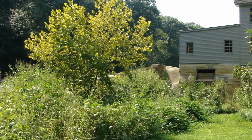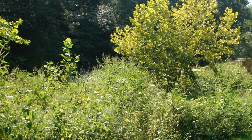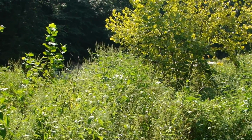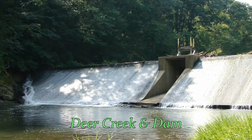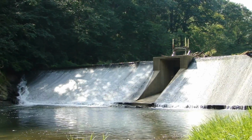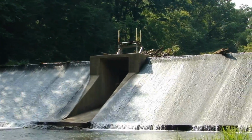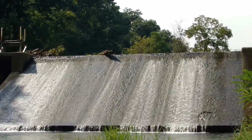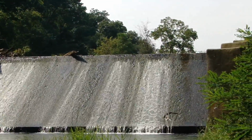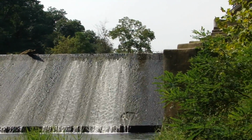There is a dam there through the brushes on Deer Creek, which the mill used to generate electricity. And here is the Deer Creek Dam, complete with floodgates. Yes, they made electricity here. More on that later.